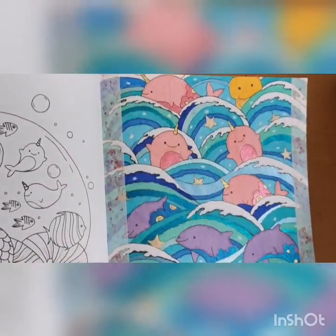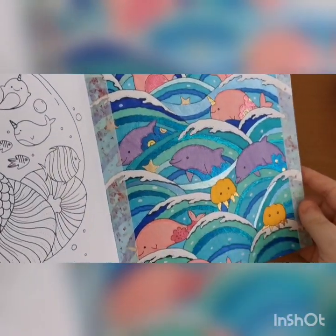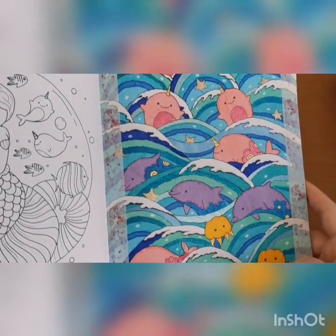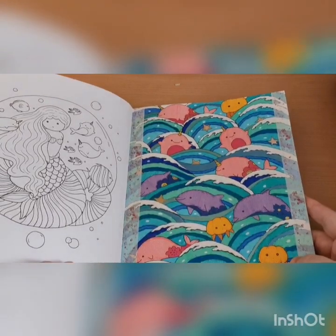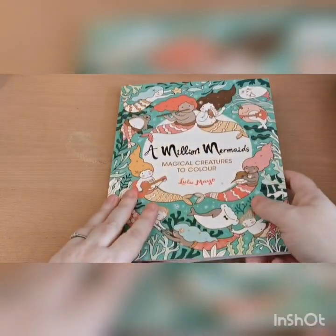And then I just put a little bit of washi tape either side of the page. I was going to add some shading and stuff on this one as well, but no, I just decided to keep it really simple, and I like how that one turned out. It's really, really cute. So there is that one.